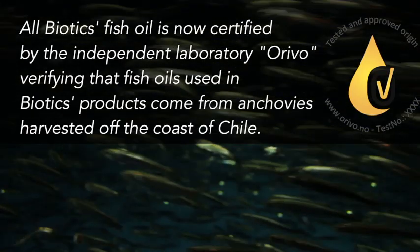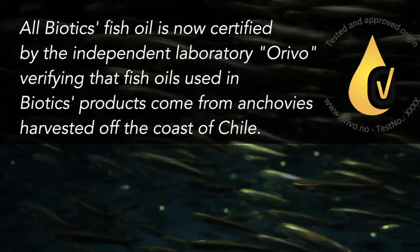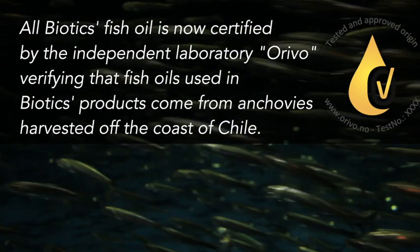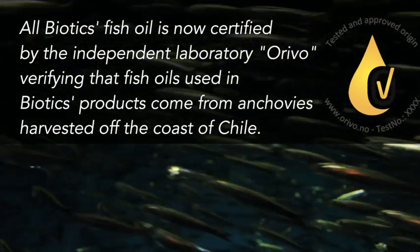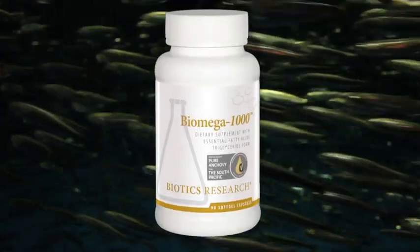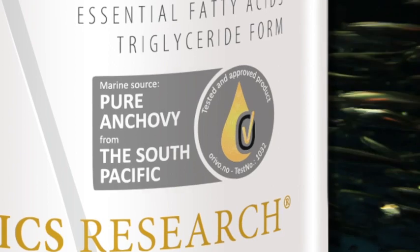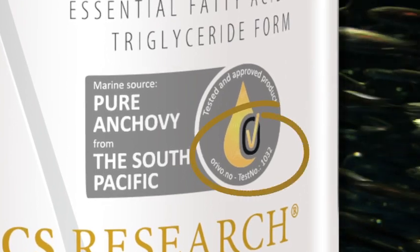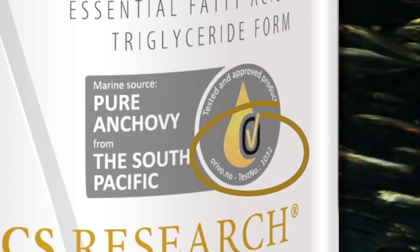All Biotics fish oil is now certified by the independent laboratory Orivo, verifying the fish oils used in Biotics products come from anchovies harvested off the coast of Chile. Check it out, the Orivo certification number. Patients can go to Orivo's website, type in the number on the bottle they just purchased from you, and see where the fish was caught and exactly what kind of fish is in their bottle.